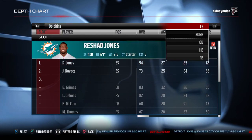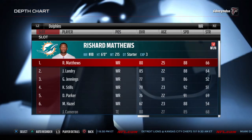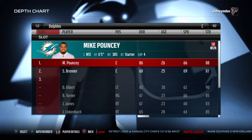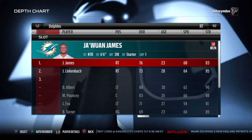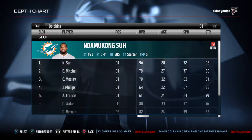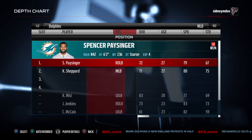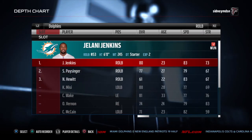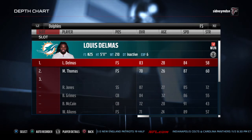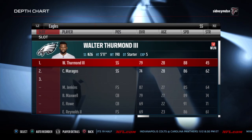Dolphins, they're more of a defensive team, but I put Pace in there, middle linebacker, just because of awareness purposes. Jenkins, and then Grimes. Cornerbacks are hurting a little bit over there in Dolphin land, but they've got decent safeties. You've got safeties that can cover. You can run blitzes.